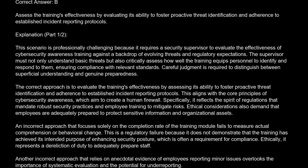The correct answer is B. Assess the training's effectiveness by evaluating its ability to foster proactive threat identification and adherence to established incident reporting protocols. Explanation: this scenario is professionally challenging because it requires a security supervisor to evaluate the effectiveness of cybersecurity awareness training against a backdrop of evolving threats and regulatory expectations. The supervisor must not only understand basic threats, but also critically assess how well the training equips personnel to identify and respond to them, ensuring compliance with relevant standards.